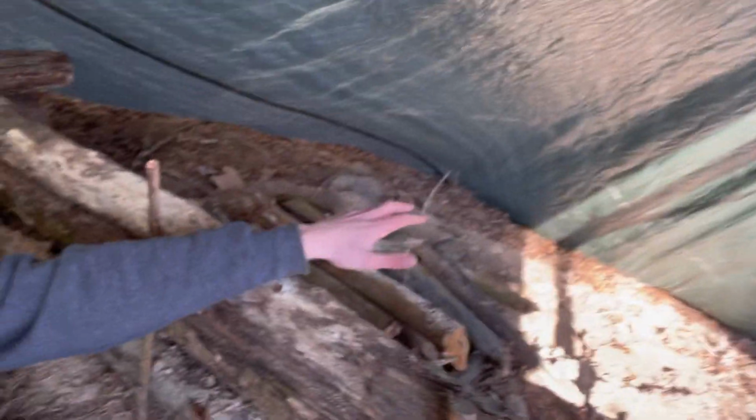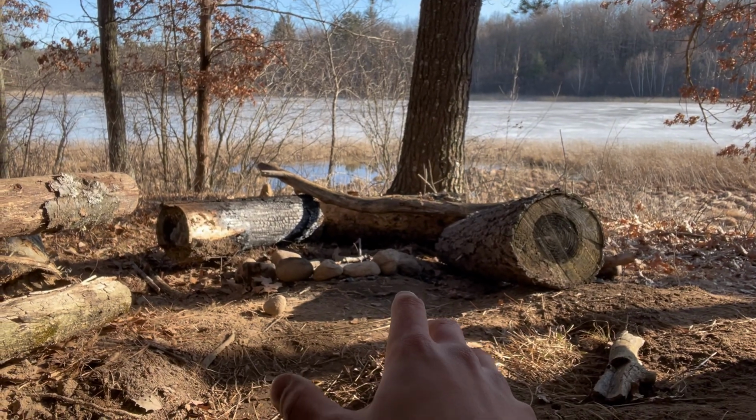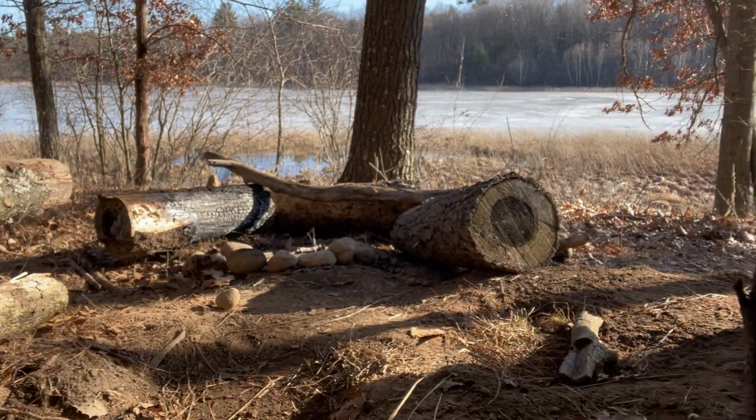We got a big area and space over here where I'm going to be piling all of my dead wood, obviously just in case it rains, because I don't want to have to try and find logs. Campfire is all set up and everything like that. It's far enough away that sparks will not catch in here.